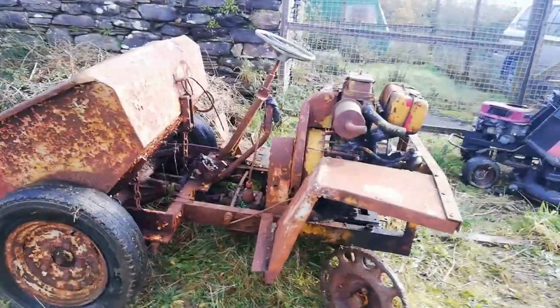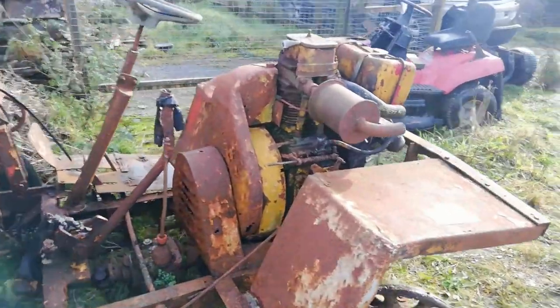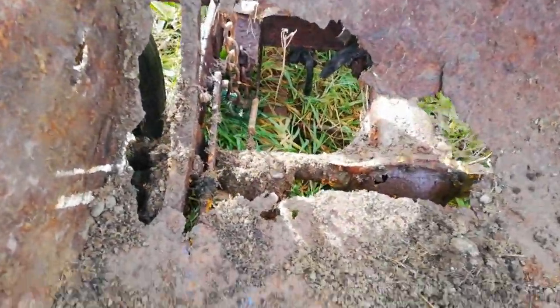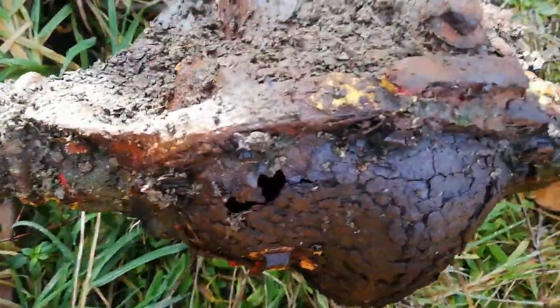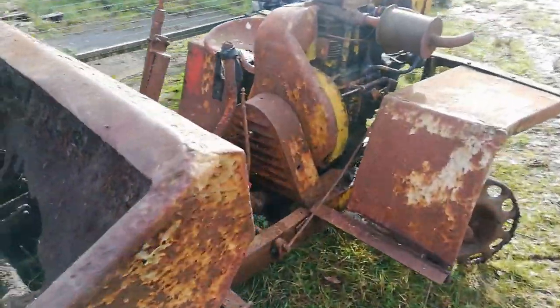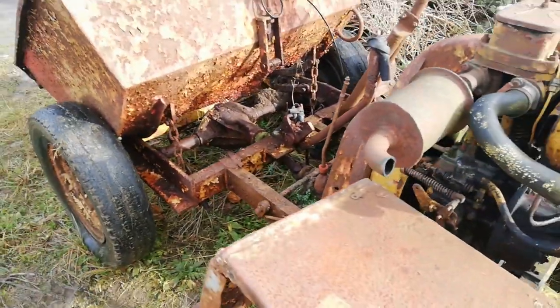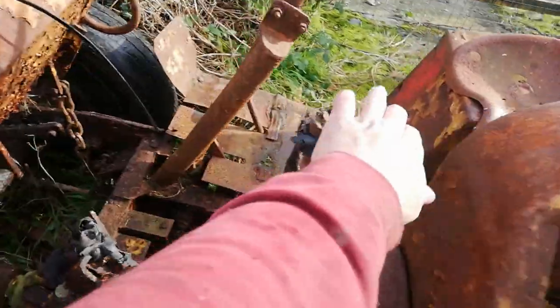Okay, it's safe to say this thing is done. That governor's sticking, so it just possibly keeps running. Yeah, a hole there, and straight through the diff cover. Still oil in there. Everything's just rotten. So it's probably the last time I'll move that thing. None of this is working properly.